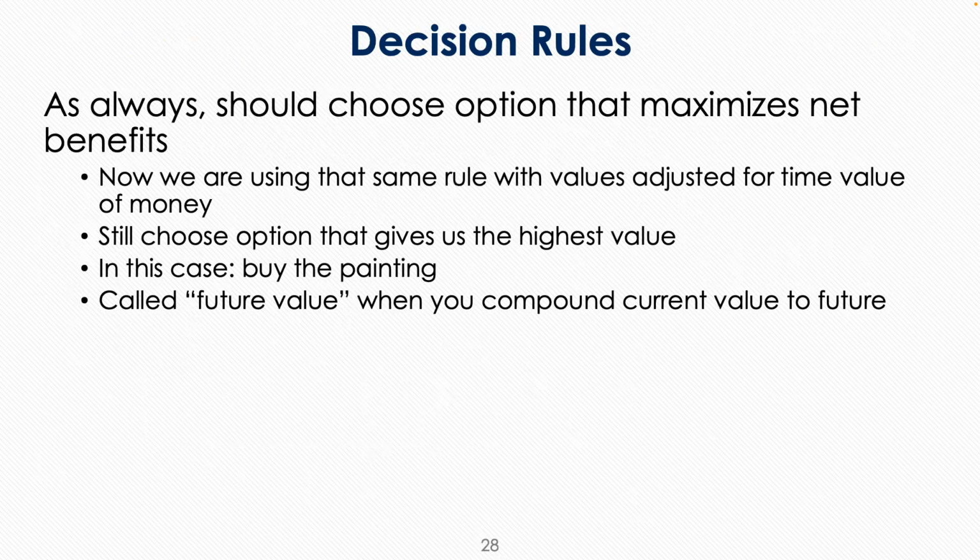So from a decision maker perspective, if we're thinking just about the economic perspective, you always choose the option that maximizes your net benefit, okay? And so we're using that same rule with values adjusted for time value of money, and you want to choose the option that gives the highest value. So in this case, you buy the painting. Yeah, so it's called future value when you compound current value to the future.